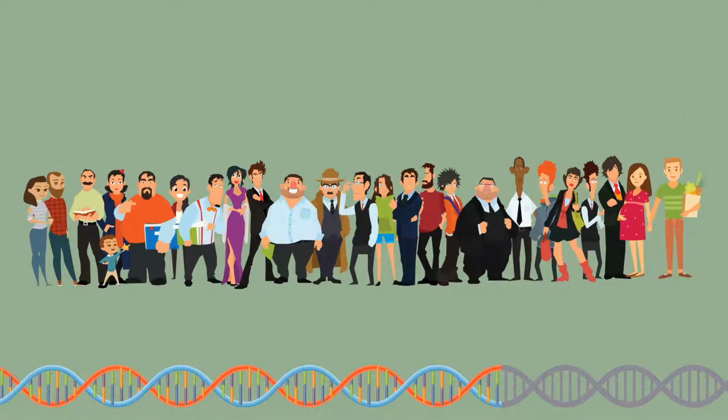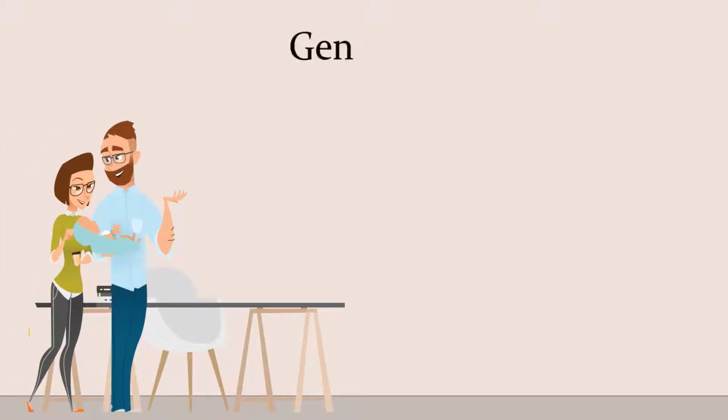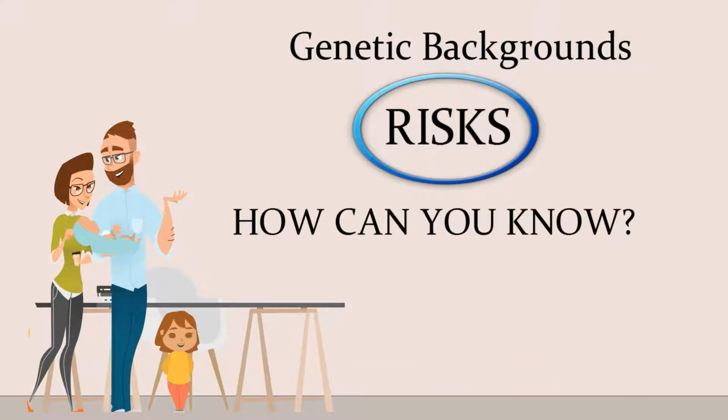You may already know that your genetics play a really important role in the health of your future offspring. As a couple, knowing about your genetic backgrounds may reveal any risk of disease in your current and future children. But how can you know?